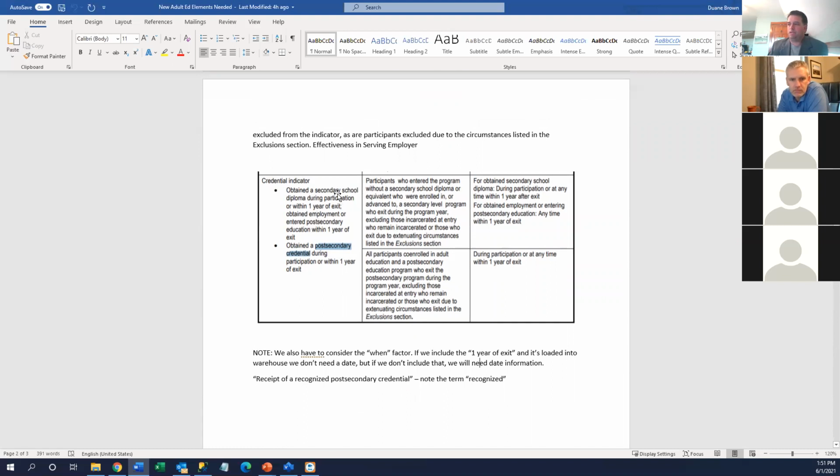We have already obtained a secondary school diploma. We can know that one in CEDS. We already know employed while enrolled, employed after exit, so we have an element of that nature. We also have an element that indicates enrolled in post-secondary, and that's a specific element. We just don't have anything related to this. So thoughts on just creating a separate element of what that would look like?